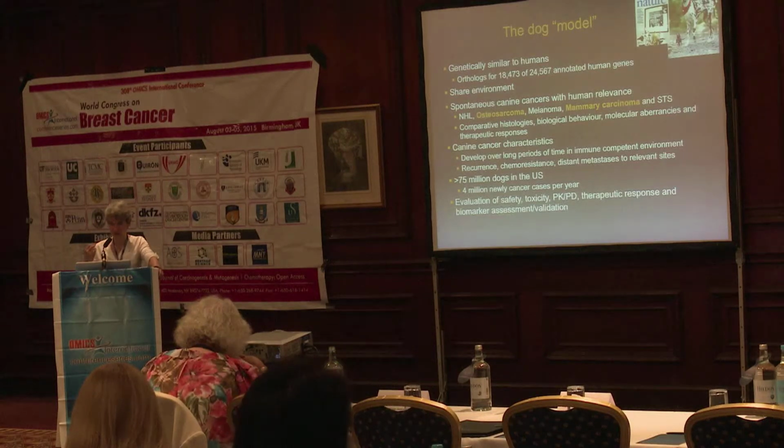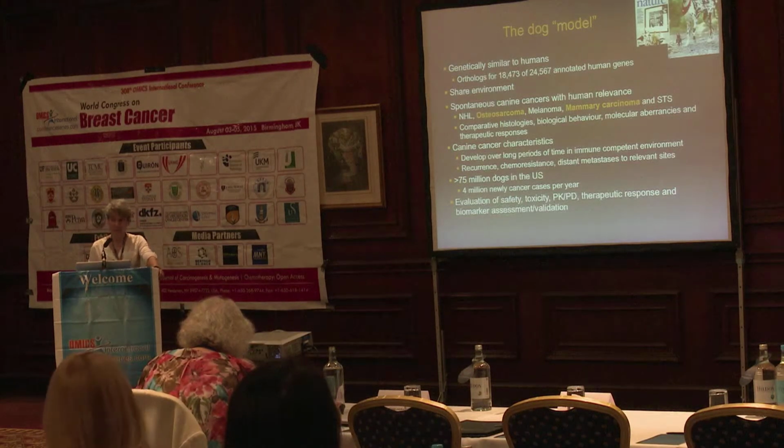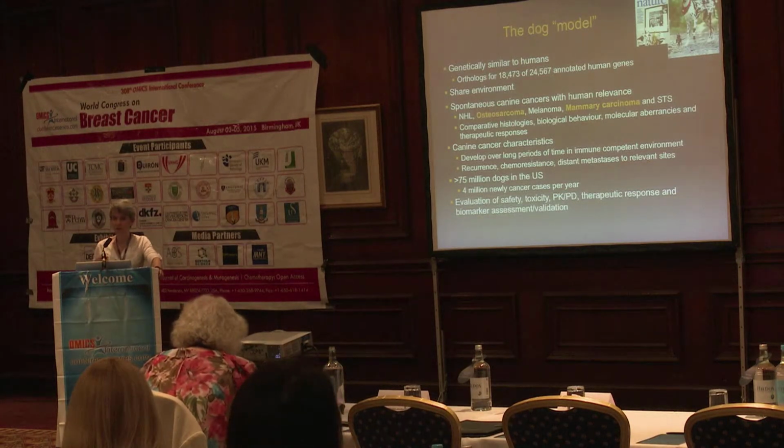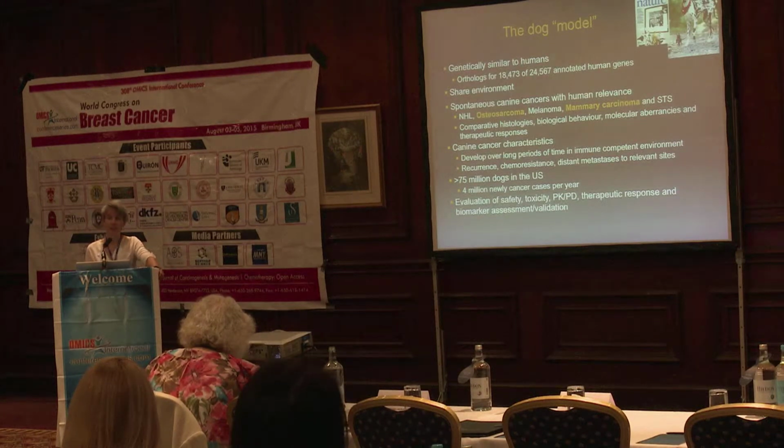And when we look at cancer that develops in dogs, unlike the majority of mouse models, these tumors develop over periods of time. They're developing in what we believe are immune-competent individuals. So particularly when we're looking at immunotherapy, these tumors are subject to immune editing and immune escape. They provide a very important model for us to evaluate these immune therapies. We also recognize tumors recurring in dogs after standard therapies like surgery, radiation therapy, and chemotherapy. We recognize chemoresistance, and we recognize metastatic disease that goes to classic sites such as lymph nodes and lung.